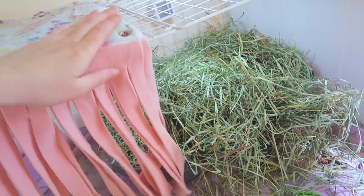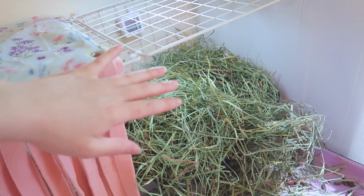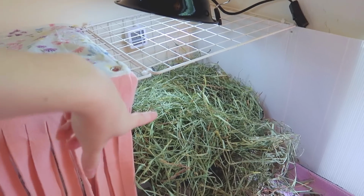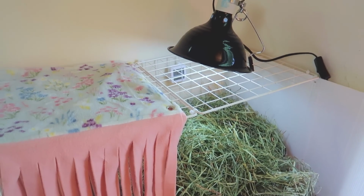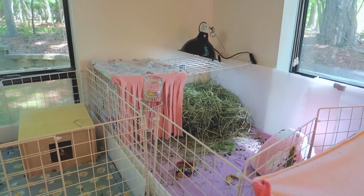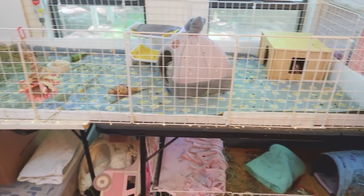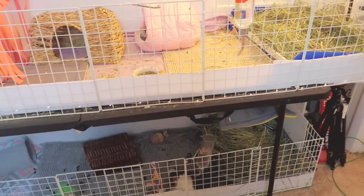She's actually, I'm pretty sure, in this pile. Yeah, she's under all this hay right now. This is where she spends pretty much all of her day, in this pile. She hardly even uses her other hide. So she's going to be getting tons of vitamin D from this lamp. So I'm so excited. It turned out actually really well. It wasn't too difficult to set up, so I'm happy with that. And then obviously everyone's cages are clean, so that is nice.